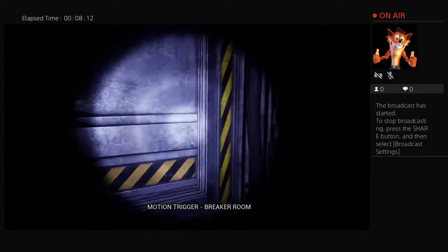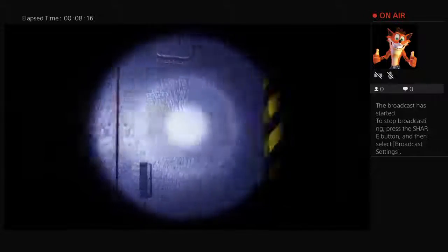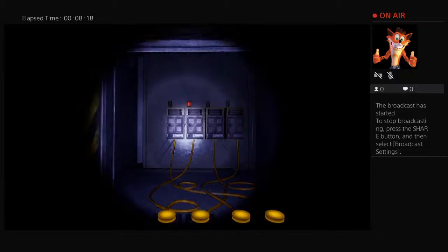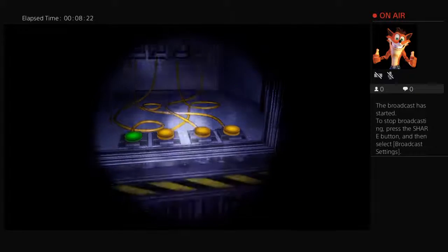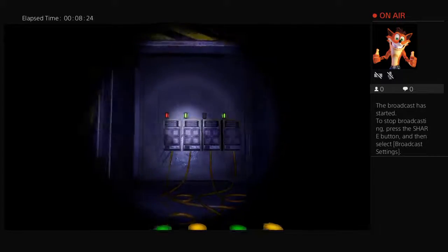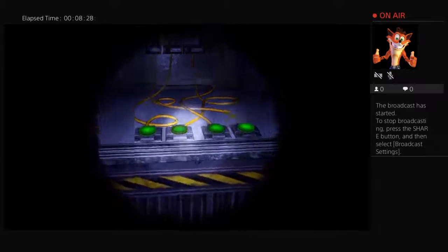Motion trigger, breaker room. Well done.